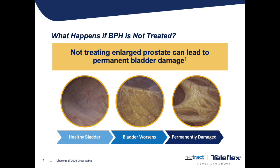The first thing that I often tell patients is that some of these symptoms may not go away even with treatment. We'll get into timing of treatment and when to make that decision in a moment. But this can escalate further and further. When we start to see this permanent damage, we also start to see difficulty emptying. If the bladder starts to weaken, it can no longer empty all the way, and that's when new, secondary medical problems start to arise, and it can get even more serious.